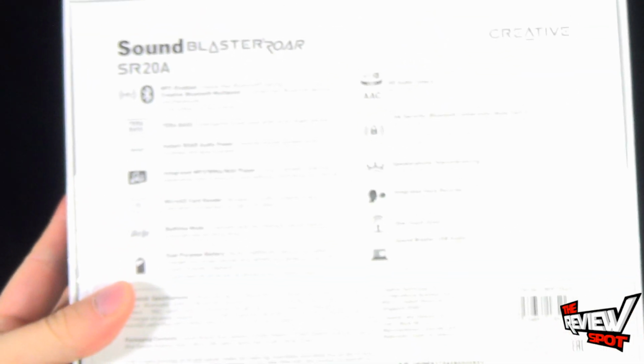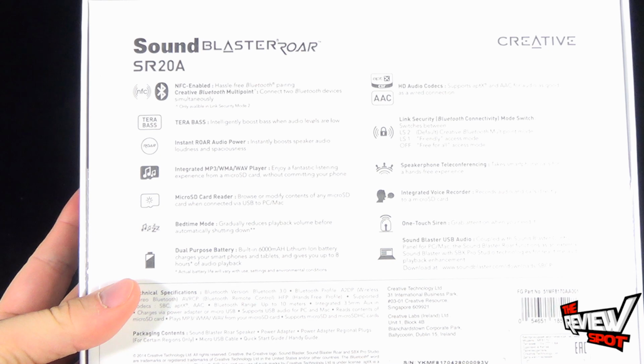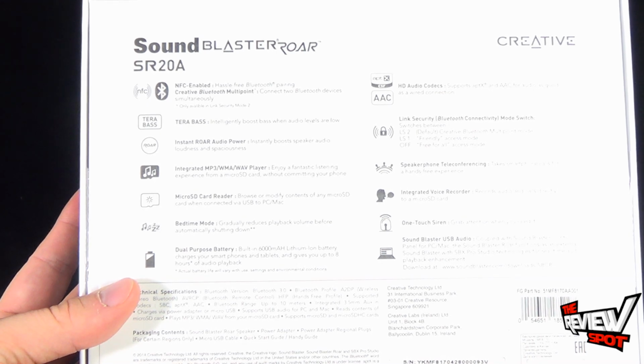And on the back, the Sound Blaster Roar SR20A is NFC enabled, hassle-free Bluetooth pairing. Creative Bluetooth multi-point: connect 2 Bluetooth devices simultaneously, only available in Link Security Mode 2. Terra Bass: intelligently boost bass when audio levels are low. Instant Roar: audio power instantly boosts speaker audio loudness and spaciousness.